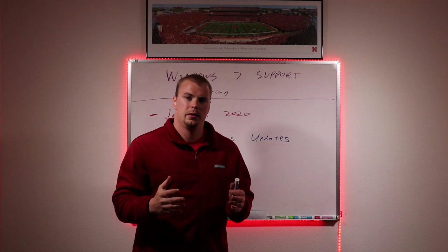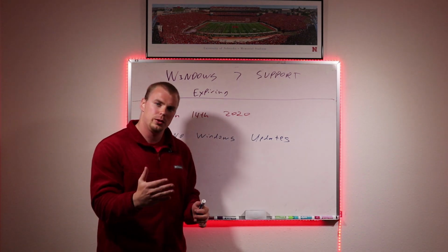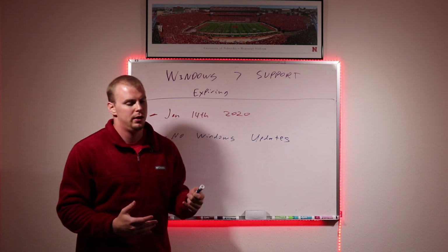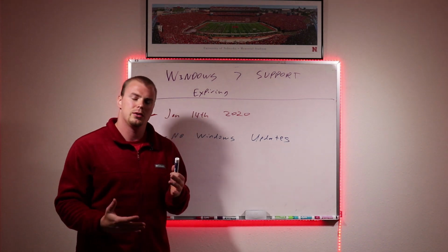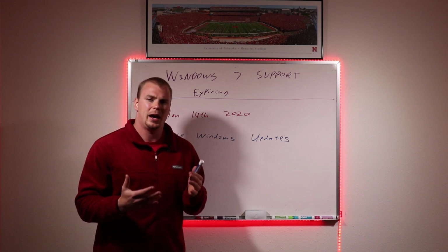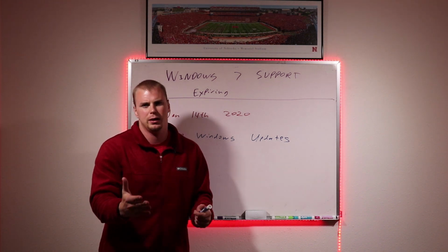Alright, so if you have Windows 7 and if you're still on Windows 7 after January 14th of 2020, the biggest thing that's going to impact you is you're no longer going to get Windows updates. And why is this important? Because if you don't have Windows updates, you'll start having some terrible things happen to you over time, because Windows updates prevent hackers from exploiting vulnerabilities on your computer. If you have vulnerabilities on your computer, the following can happen to you.